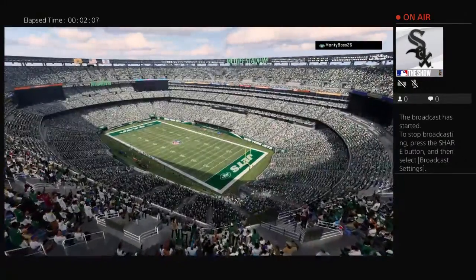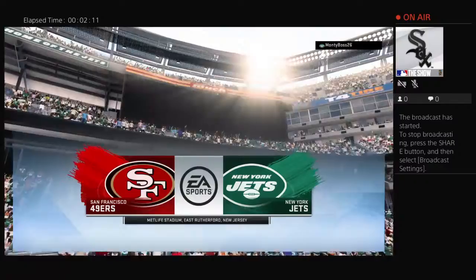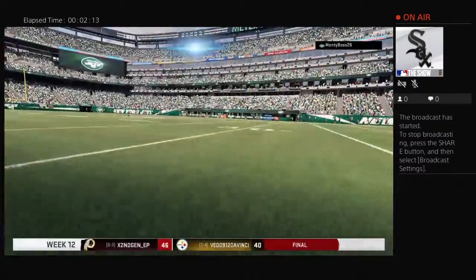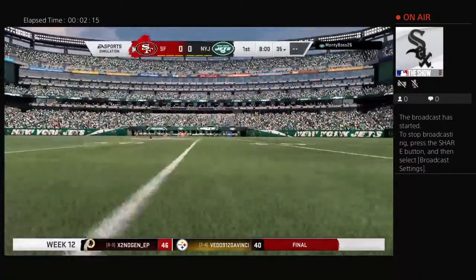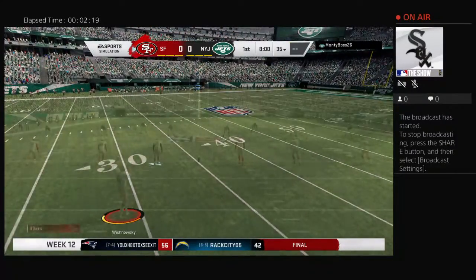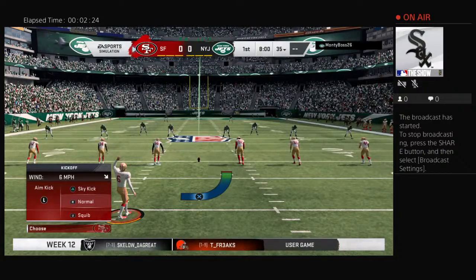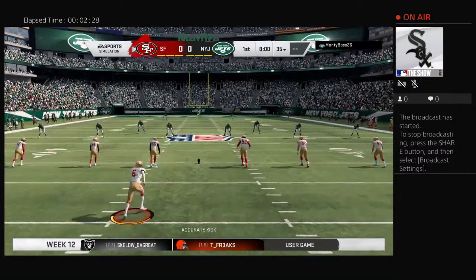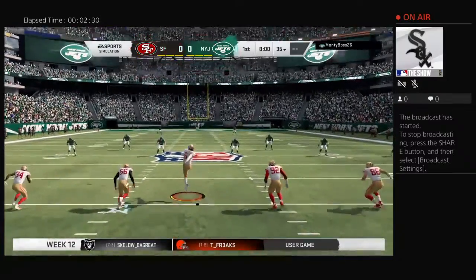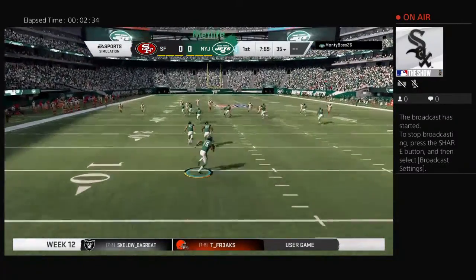We are situated about 8 miles west of New York City at MetLife Stadium in East Rutherford. The scene a few moments ago, here it is. It's unlike any other in sport as both teams made their way out of the tunnel. These folks are fired up as their guys are ready to do battle between the San Francisco 49ers and the New York Jets. The final playoff push is upon us. It's Week 12 of the NFL season, and we're underway on EA Sports.